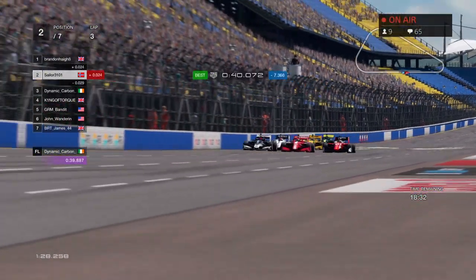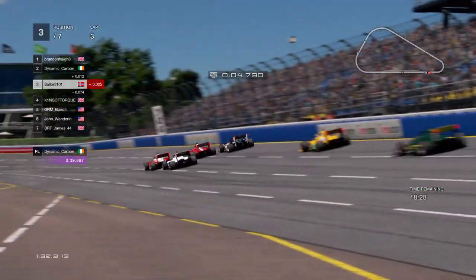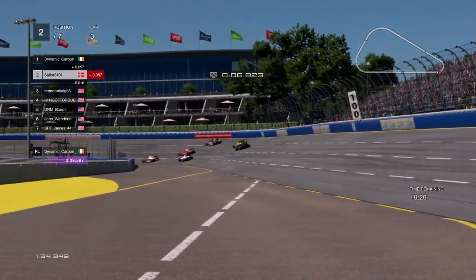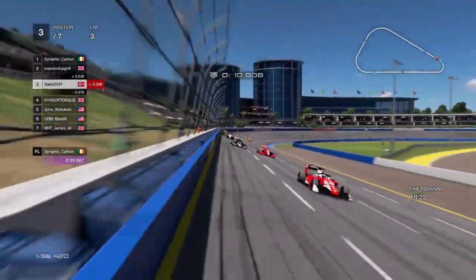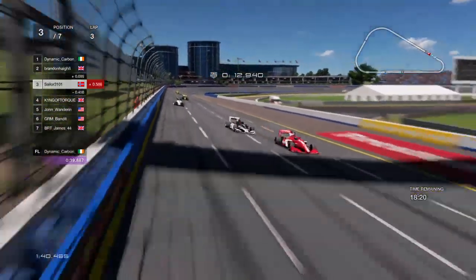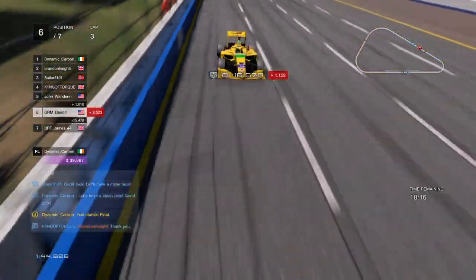Of course, everyone is fighting, but they will be having the slipstream. 3 wide yet again. Now it's Carmen up into the lead of things. They make their way through turn 1. A lot of cars scraping the outside barrier. It looked like GRM Bandit was one of those that hit it a bit hard.